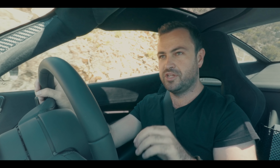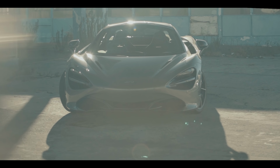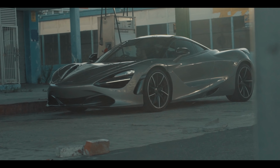After spending 2 days with this car, I've realized that its power and handling ability are otherworldly. You cannot get close to this car's abilities in the real world. You have to take it to a racetrack. And that makes me very sad that we didn't find a racetrack today.